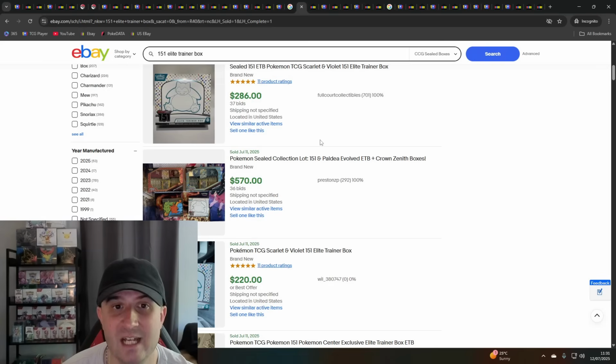I guarantee it. 151 could have the best performing year out of all Scarlet and Violet sets. It definitely has the potential, because 151 is going to rotate out of play soon. 151 is pretty much bang on that 2-year print window. I don't think we're going to see any more ETBs.